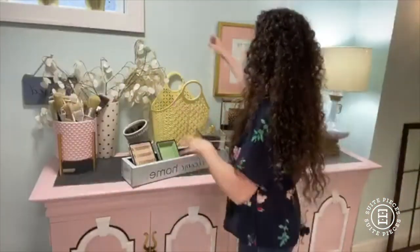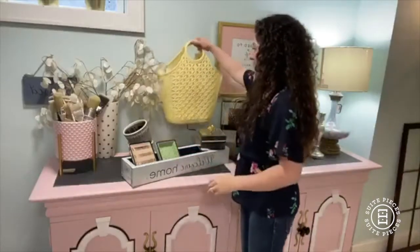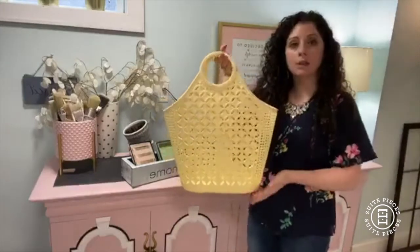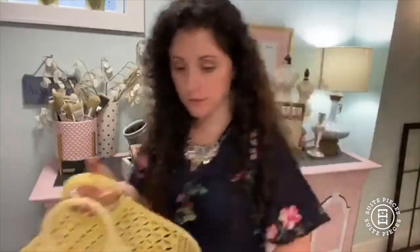So here's one. These are jelly bags. These have been so hot. We've been selling these like hotcakes. But I thought this was a really good idea. So let me grab something. Hold on.